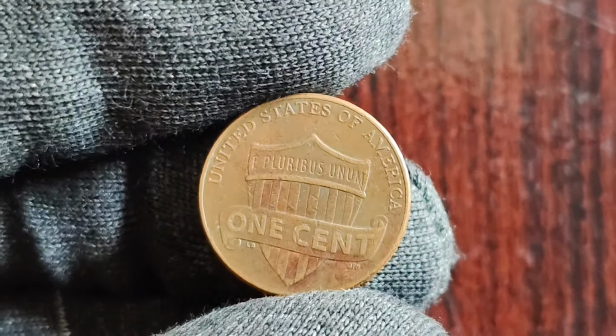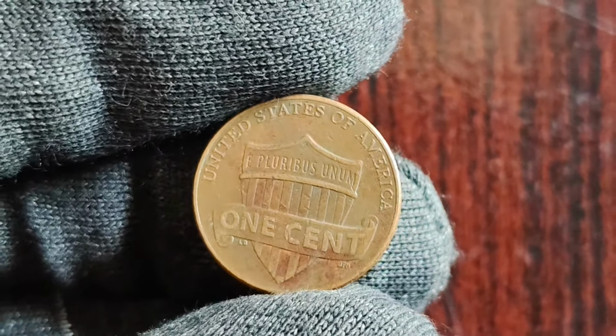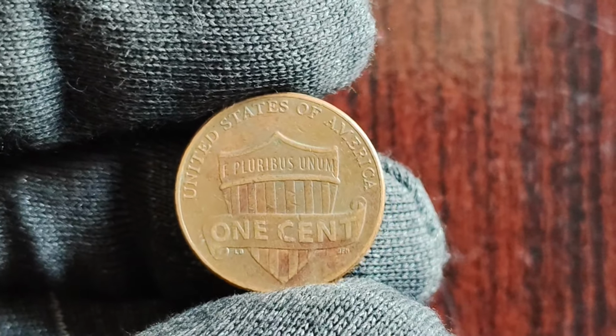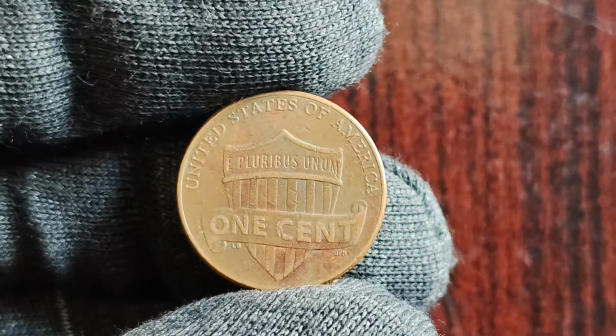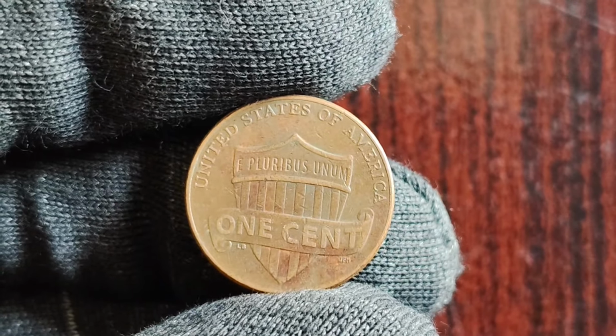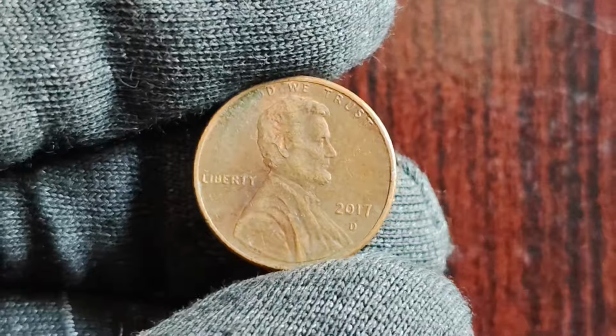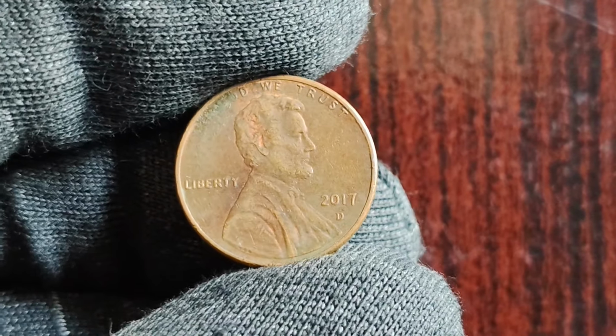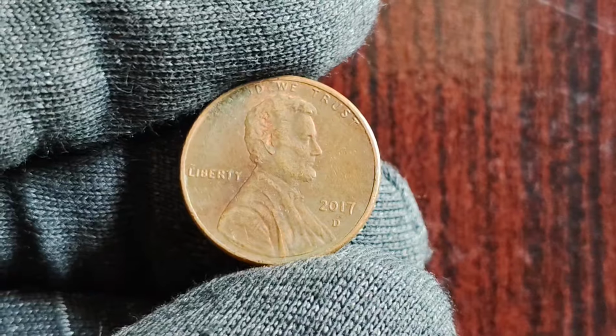Another error to watch for is called a die crack. This occurs when a small crack in the die transfers onto the coin during the minting process, leaving a raised line or ridge on the coin's surface. A die crack error on a 2017 D penny can add considerable value, especially if the crack is prominent and in an unusual area on the coin. Check for any unusual lines or marks that could indicate a die crack.